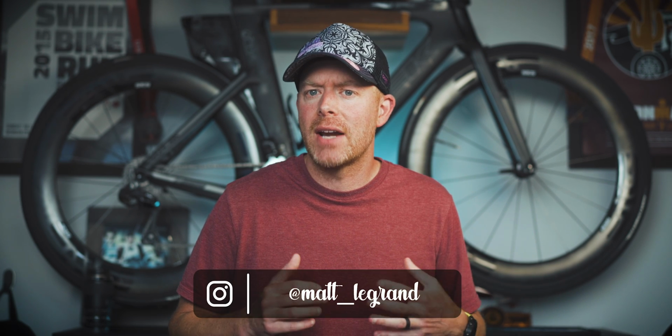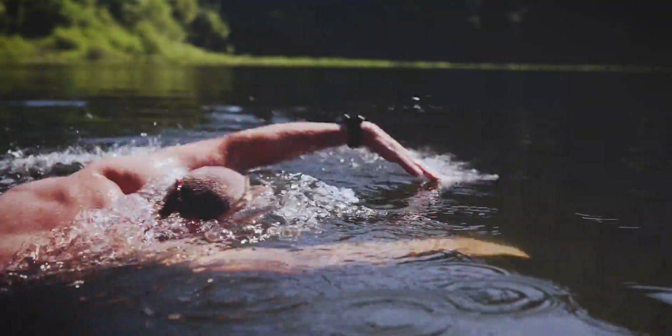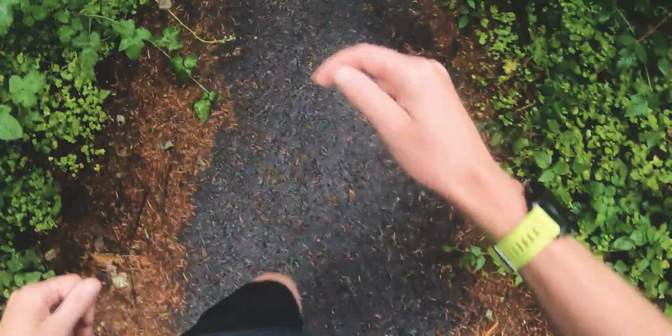And I'll be covering these watches from the perspective of a long distance triathlete, you know, those Ironman distances and things like that, because I tend to focus on swimming, biking, and running. And this video is not supposed to be an exhaustive review of both of these watches. The idea is just to give you an idea of the differences between these two watches and why you might choose one over the other.